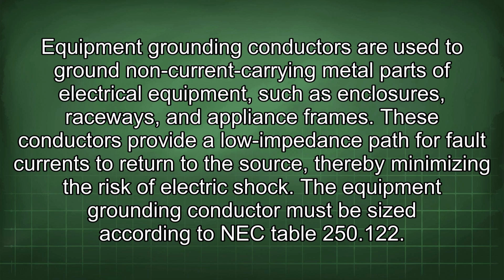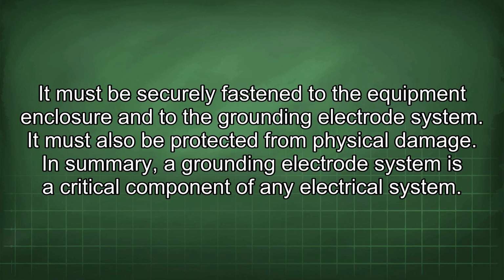of electric shock. The equipment grounding conductor must be sized according to NEC Table 250.122. It must be securely fastened to the equipment enclosure and to the grounding electrode system. It must also be protected from physical damage.